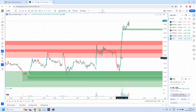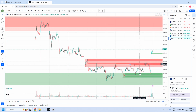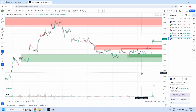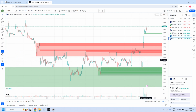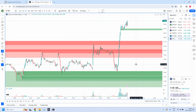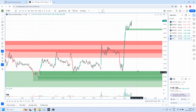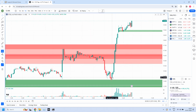And the location is also at the equilibrium. I guess, I'm sorry, I didn't remember. Maybe I think it is either low on the curve or equilibrium. That means location is also in our favor. When everything is in our favor, why do you want to miss this trade? See how strongly it rallied after that.